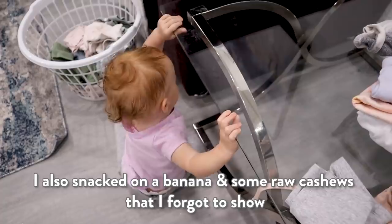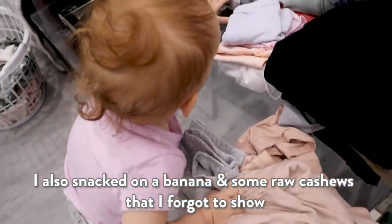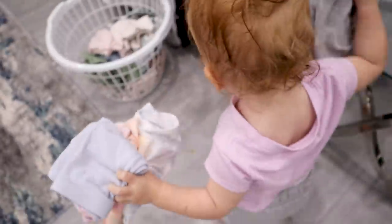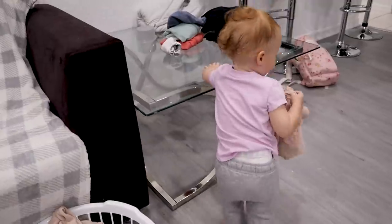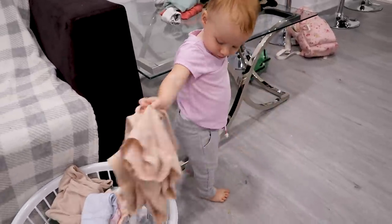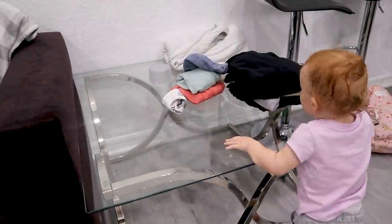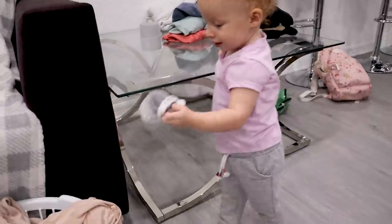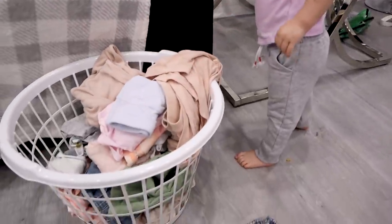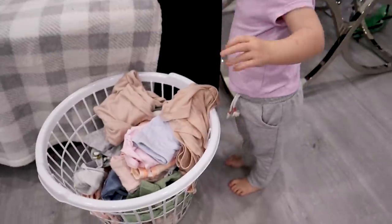So Sage is helping me put away all my freshly folded laundry. Thank you. I mean, it's too cute not to stop her, but. Whoa, look at you walking. Oh my God. Okay, get the laundry. Put it in the basket. Can you reach? Yeah, put the sock in there. Good job. I mean, she's kind of kept it together.